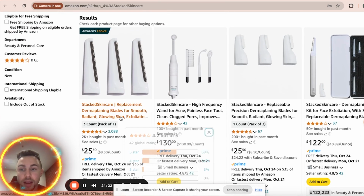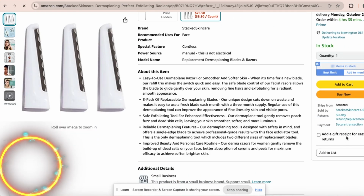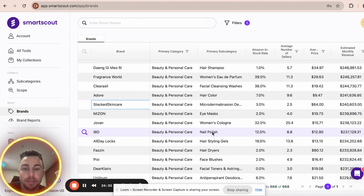And this is a skincare product. Let's see if the brand is on it selling themselves. So we're going to go ahead and click here. And that is in fact the case. So we're going to close that out and jump back into Smart Scout. And you can see that that immediately makes my decision, regardless of all other conditions.